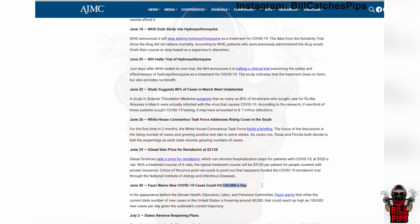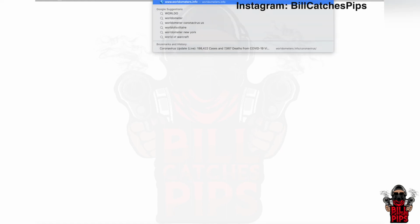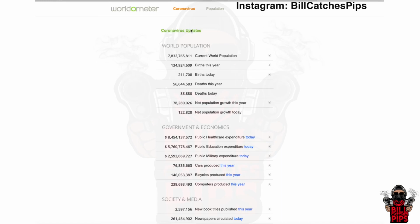This right here did end up being true, because let's look at this website called Worldometer. You can see all the cases here per day. Right, COVID coronavirus updates right here.